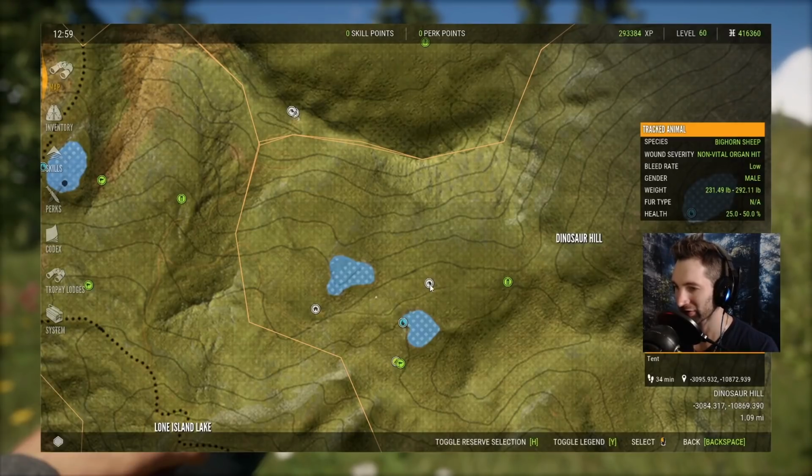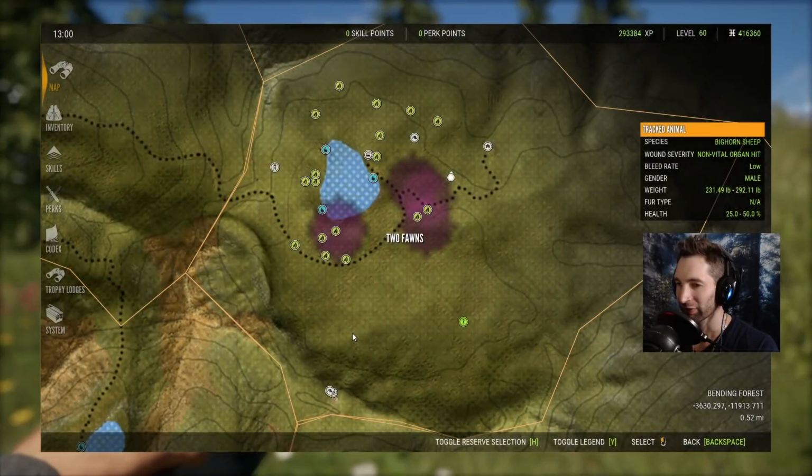And mule deer drinking, this is usually a pretty good spot from 9 o'clock until 10 o'clock. I've definitely had tons of action with muleys here. Good muley bucks here. Then we have this spot here.